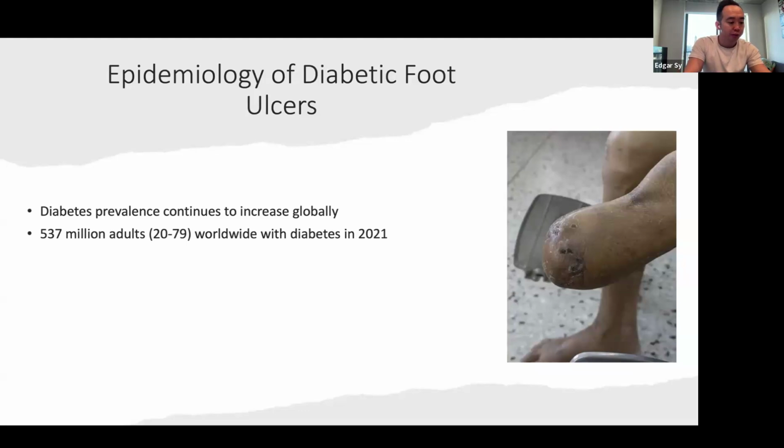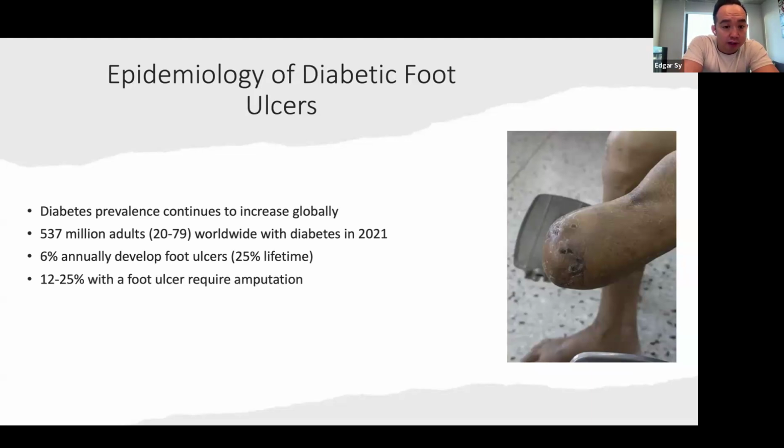in 2021, and it's just continuing to grow. 6% annually will eventually develop a foot ulcer when they have diabetes, and up to 25% will need amputation, which is kind of scary, right? One out of four people will essentially need an amputation of some level, which is kind of alarming.